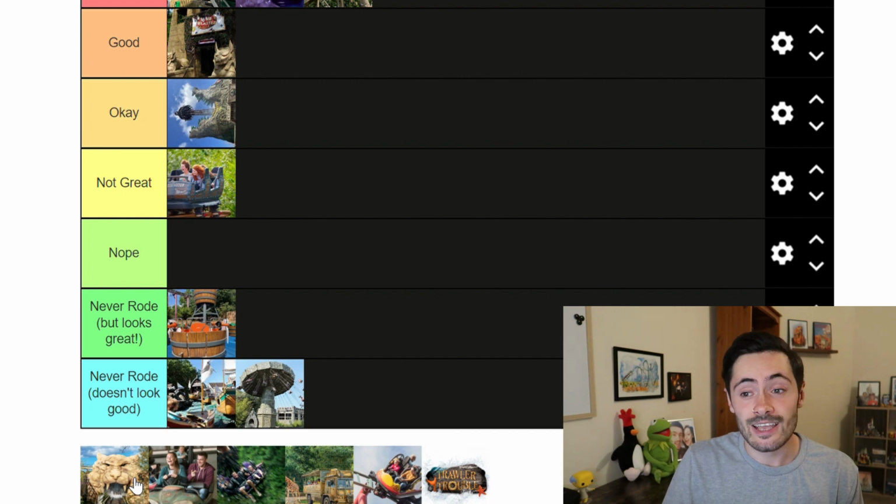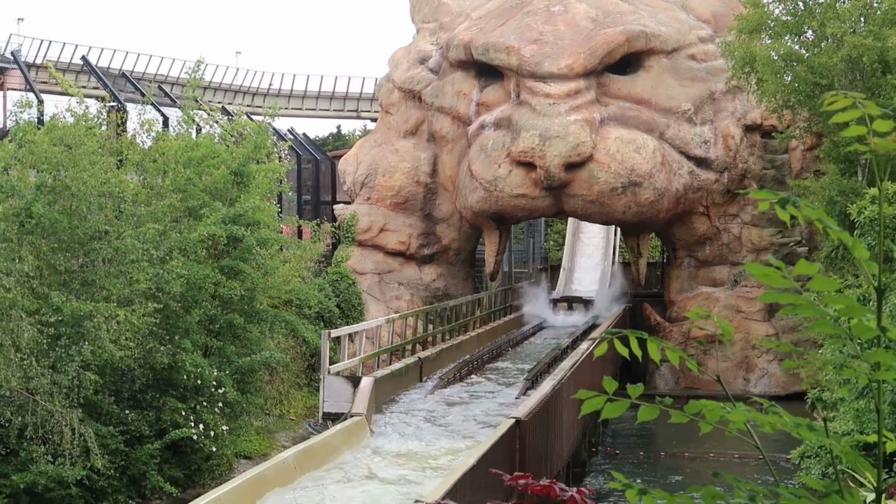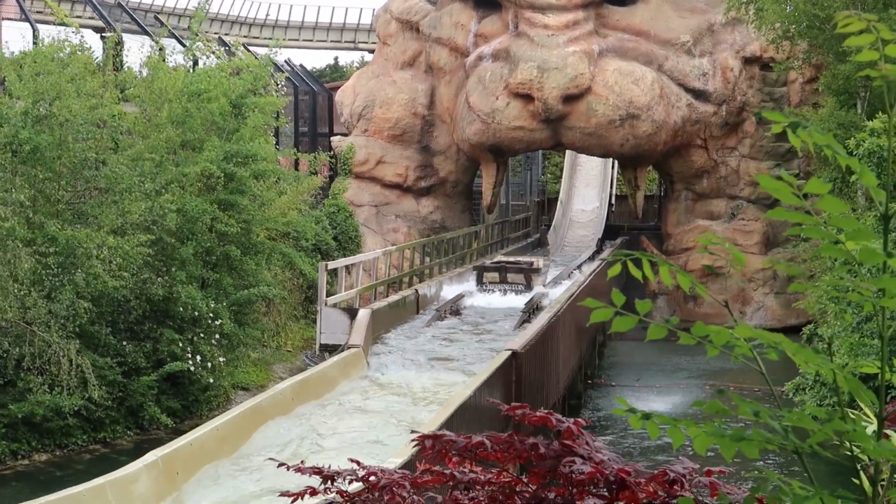Tiger Rock. Here we go, we're going to put this one in Good. I think this is a really good log flume, very nicely themed as well. One of the best themed water rides here in the UK for sure. I love how you drop through the big tiger's mouth. You also get quite wet on it as well, which I like.